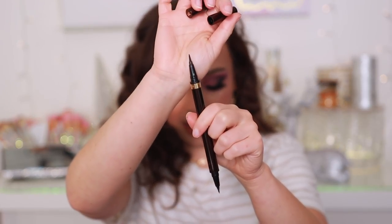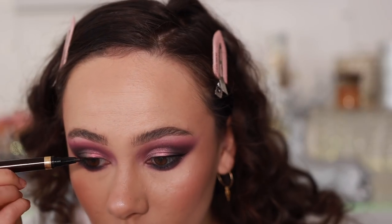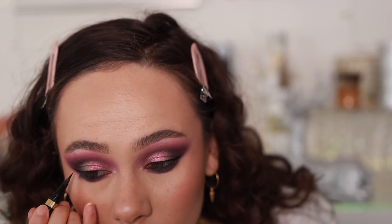So first of all, I like that you get two tips here. You get a bigger tip and then you get a smaller tip. And from what I've heard from you guys, this is going to last forever. Even though it is more pricey, it doesn't dry out like a lot of eyeliner pens that you might have experienced. I can't say that, but I've had this for 3 months and it's still really good. It's just so black. It's not too watery of a formula, so it's not going to go up those fine lines when you apply it.